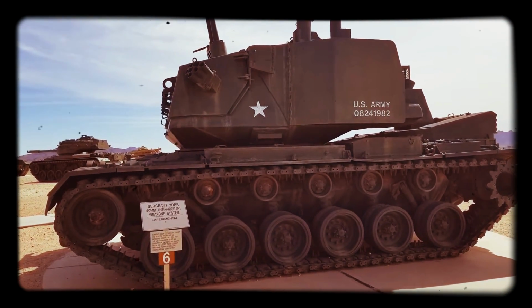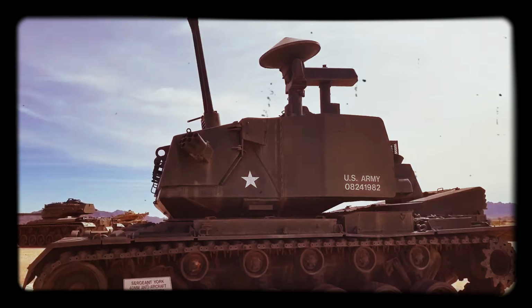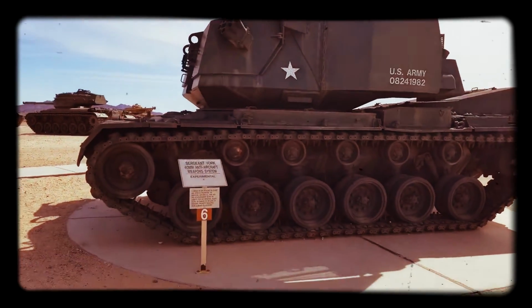This is the Sergeant York. It's a 40mm anti-aircraft weapon system, and it's experimental.